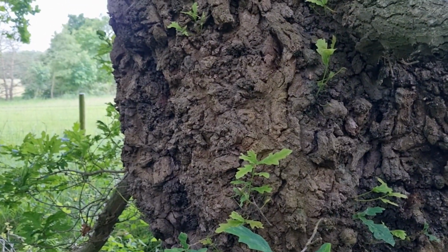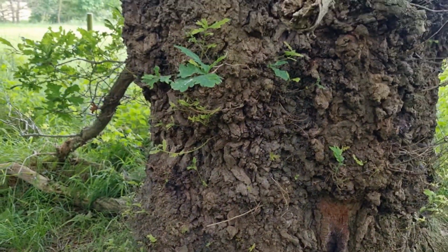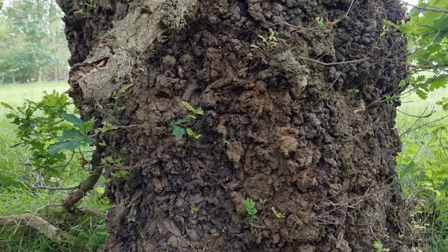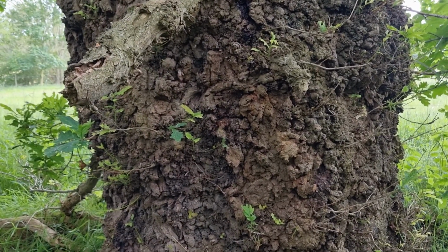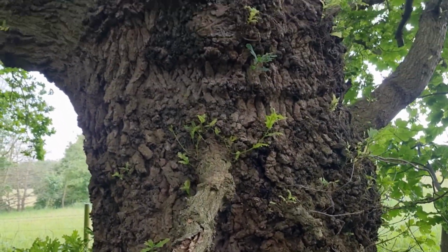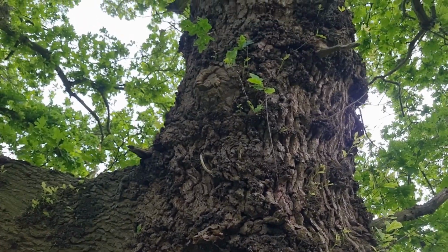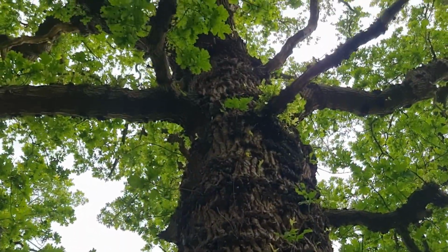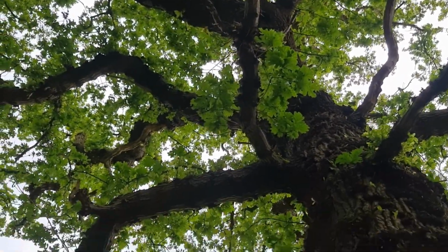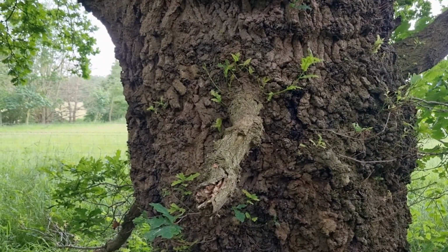How many different winters has this tree seen? It's lived through a lot. Lived through a lot of history. Look at that for a trunk. That must be at least 5 or 6 meters round, that trunk. Isn't that amazing? Stunning. Absolutely stunning. What a beautiful, beautiful oak tree.